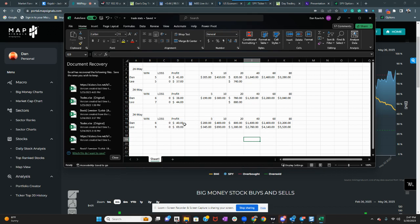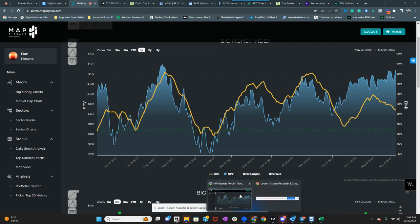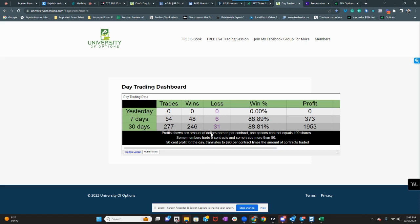I went 6-0 for 40 cents. And same thing, you can kind of see my stats here. Today was a teaching day for me. I didn't have as much time to trade, but it was a very good day. And just as a reminder, we track every single trade every single day. This data will match our brokerage accounts perfectly. And you can see over the last 7 days, 48 wins, 6 losses. We're getting closer and closer to 90%.